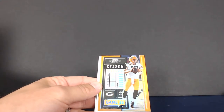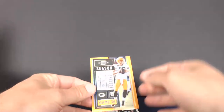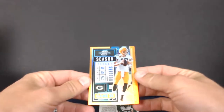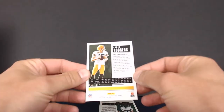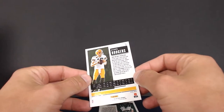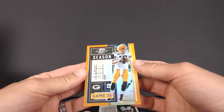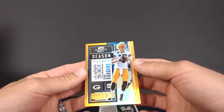Ooh, Aaron Rodgers. I believe it's the 50. That's sick, man. Orange Aaron Rodgers. 11 of 50 for the Packers. Congrats, man. That's huge. That is nasty. It looks so clean with the yellow pants too. It looks like a yellowish orange. Oh, that is nice.